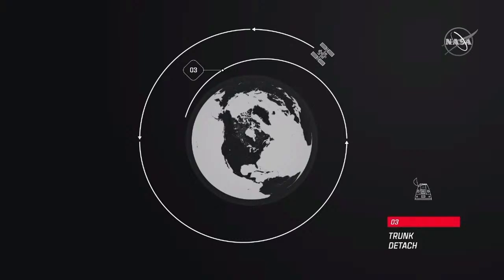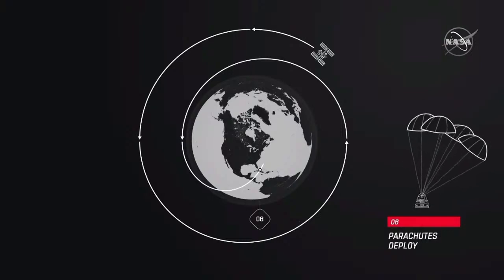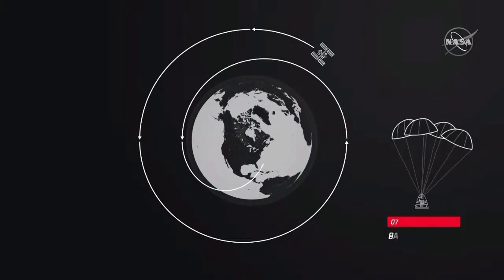Next on its trip home is deorbit, entry and landing. And that covers all operations after the final departure burn. That includes trunk separation, closure of the nose cone, deorbit burn, and deployment of the drogue and main parachutes, and finally, splashdown off the Florida coast, at which point our teams will recover Bob Behnken and Doug Hurley inside Crew Dragon from the water.